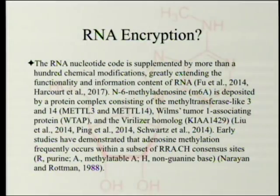Early studies have demonstrated that adenosine methylation frequently occurs within a subset of RRACH. What does that mean? Well, R is either adenine or guanine. So there's 2, adenine or guanine to begin with. And then there's an A, and that A is a special A. That's the one that's going to get methylated. And then there's a C, cytosine, next. And then the last one is anything but guanine. So it could be adenine, could be uracil, could be cytosine, but if you put guanine there, it doesn't work well. So now you know, one, that you have to include in certain areas, and everywhere else in the genome, you have to not include that specific site if you don't want that adenine methylated. So you see there's certain codes you just can't use. It's sort of like, you know, there's certain words in English that you just don't use.